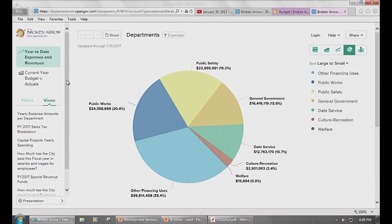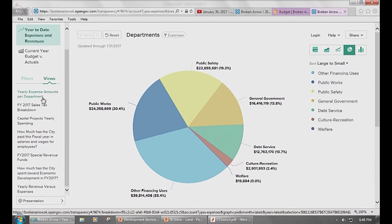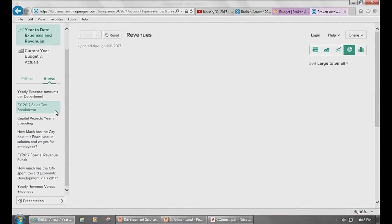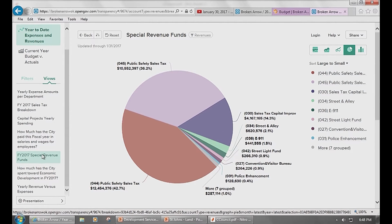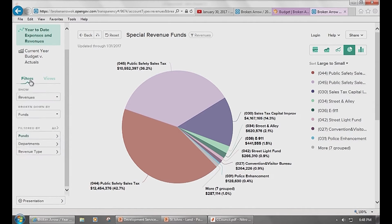And over here we have these preset views. These are things we think the public would be interested in looking at. These are just reports already drilled down. As you can see, this is the fiscal year 2017 sales tax breakdown. Now this is just July 1st through January 31st. So this is just the current year, so it's not a full year's worth of data. And you can click on any of these, and this one's special revenue funds and can just show you the breakdown. You can also get to these by using filters.